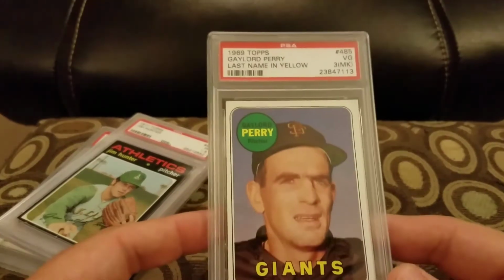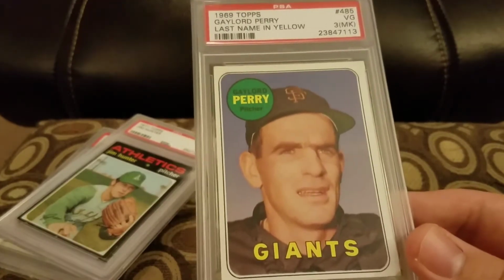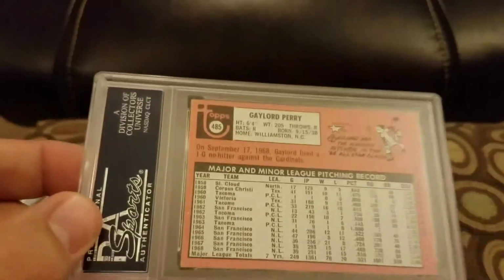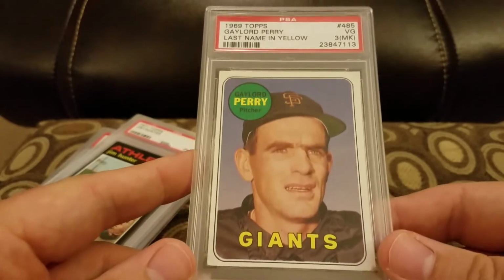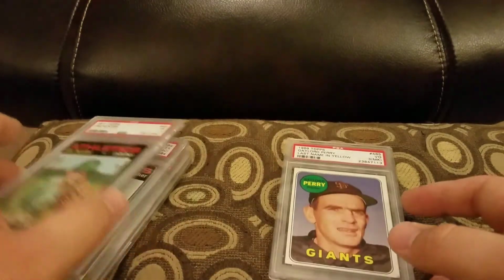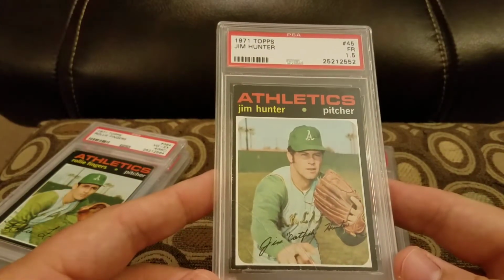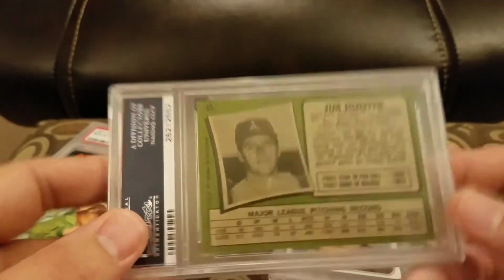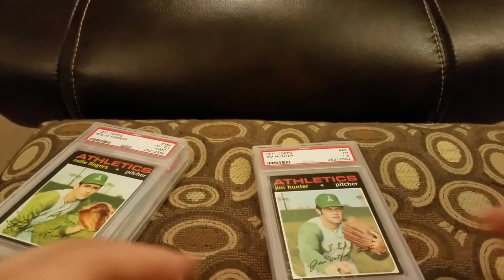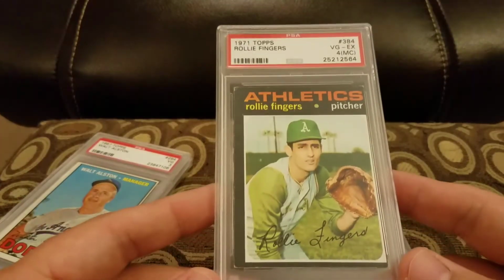So first up, Gaylord Perry, '69 Topps. It's a PSA 3 marked, last name in yellow. So I paid, like I said, $4 a card. I mean, you can't beat that. I have a '71 Topps Catfish Hunter in a 1.5. I like the lower grade Hall of Famers. They're just so much cheaper. Like, I don't really care if they're 10s.